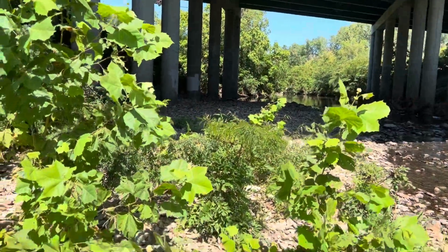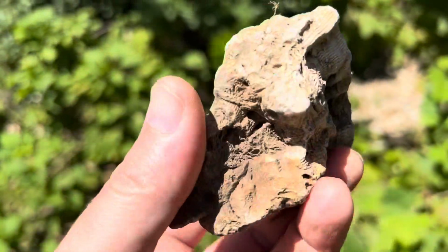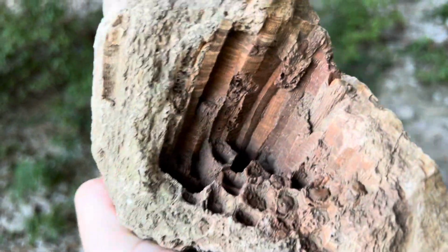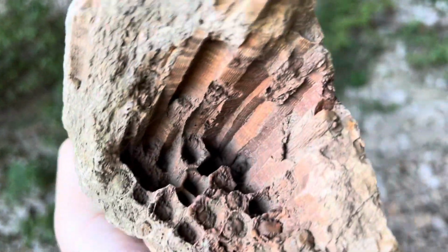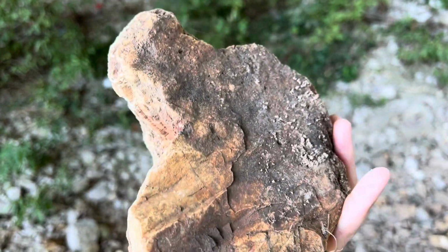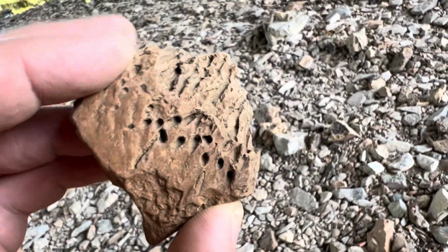Well, I lost Jeff. I'm not sure where he went. But I found fossil coral. Check that out. Yeah, that's a cool piece. Found another cool fossil coral. That's neat. It's big. I don't know. There's a Syringopora coral fossil. It's kind of cool.